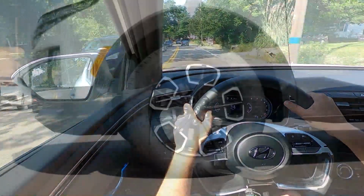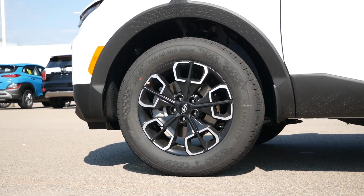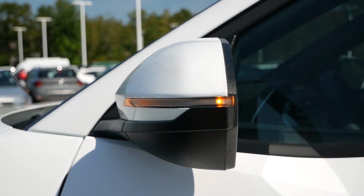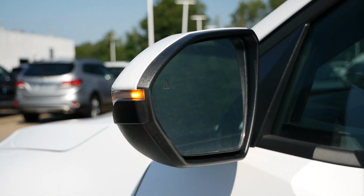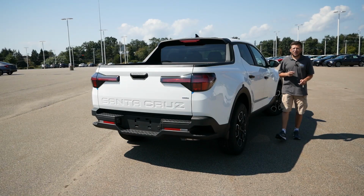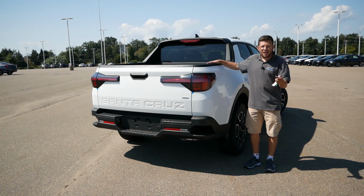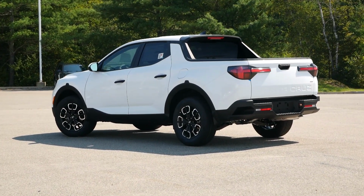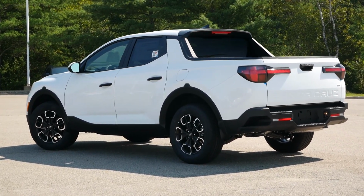If you opt for the Limited, you'll have the upgraded 20-inch wheels for a more rugged appearance. You'll have body color folding side mirrors with turn signal indicators to go along with blind spot detection for added safety. Now coming around to the back, this is really where the Santa Cruz becomes a pickup truck, as you have a bed to work with where you can load up your tools or whatever you might be carrying with you, whether you're going to work or you're going on an adventure.